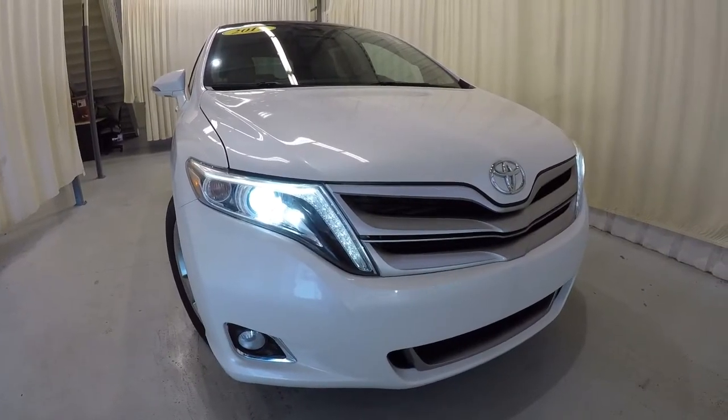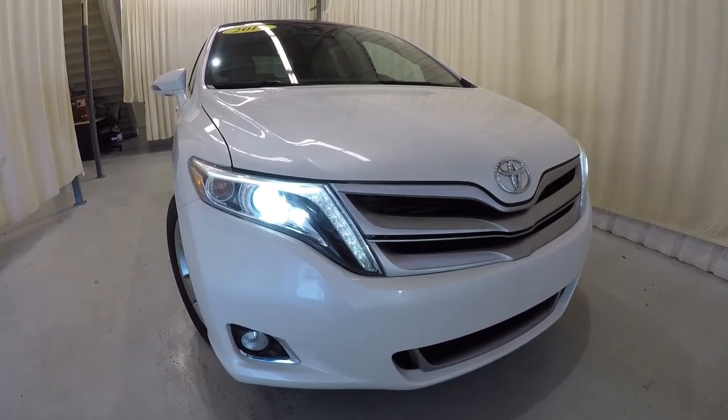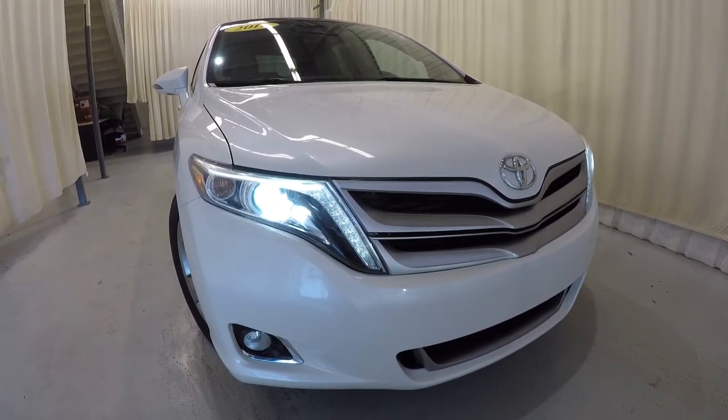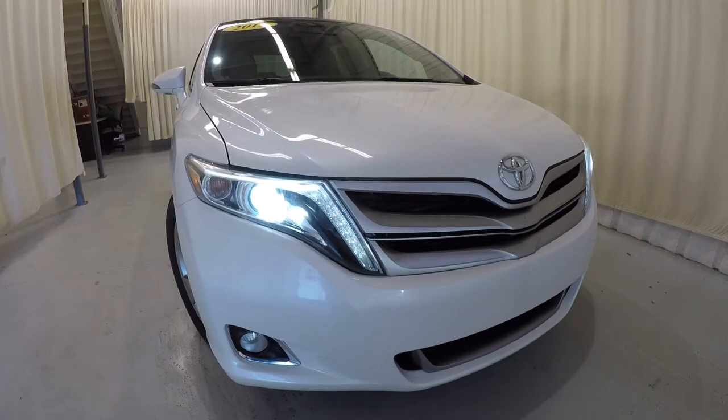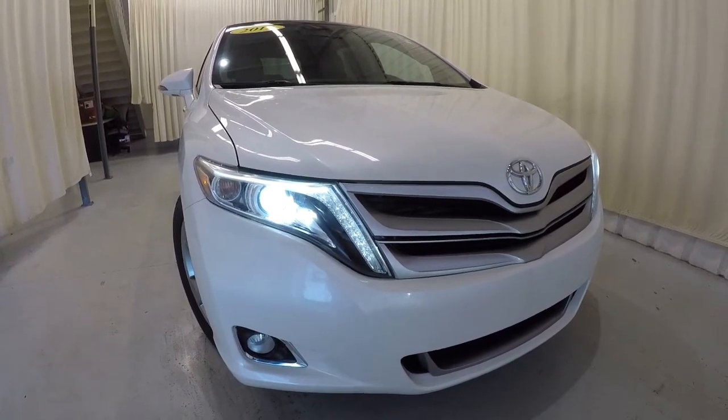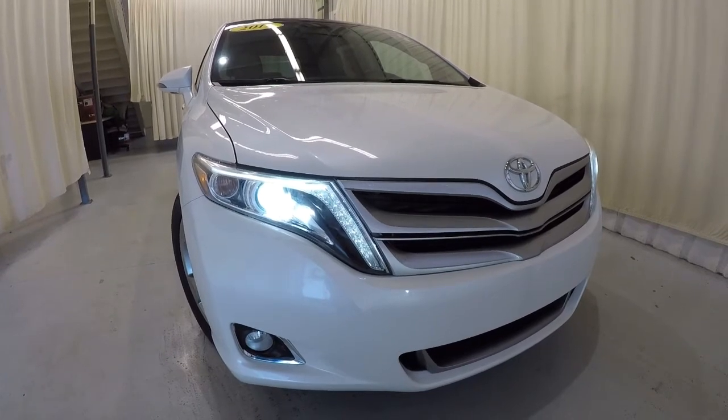Alright guys, just to recap, this is a 2013 Toyota Venza Limited. It's got over 109,000 miles on it. Got a few scratches here and there, okay, but the age and the price are going to reflect that. It's priced right, it's priced to sell.